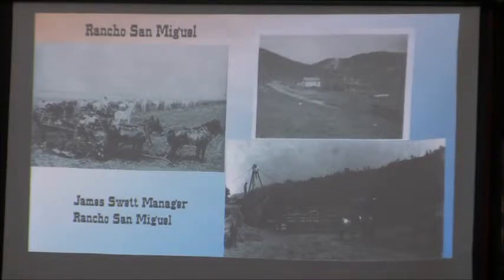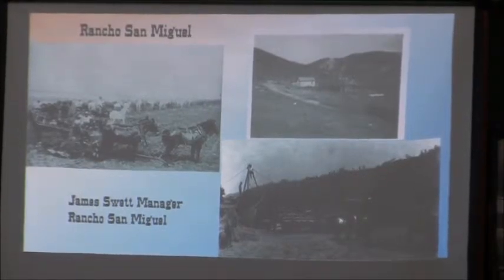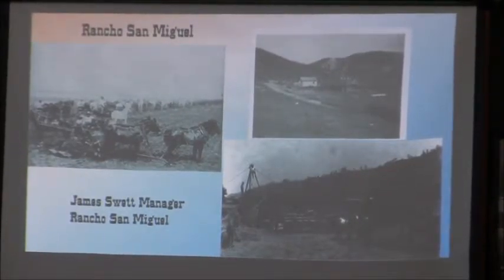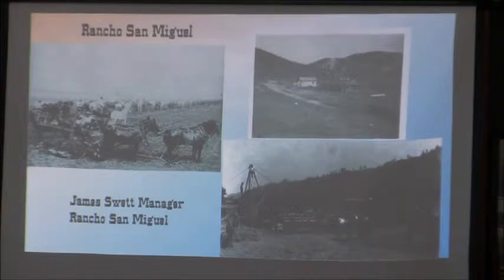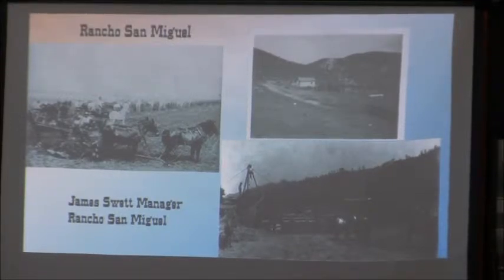On the ranch, he employed 60 individuals constantly. He had over 100 head of horse. He had 11 six-horse plow teams to help harvest lima beans. This was the largest lima bean farm in the world at the time. And they say that during harvest time, he would employ about 100 other individuals. They would come up, they would harvest beans in what was called thrashing at the time. And they were making approximately 2,500 bags per day on the ranch.